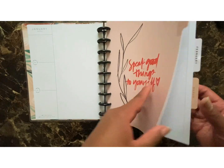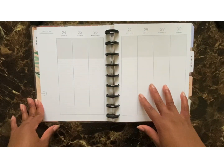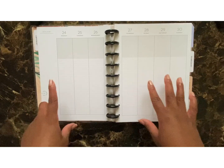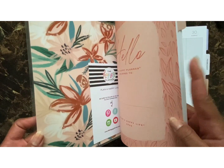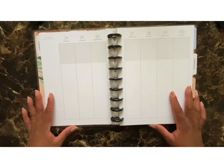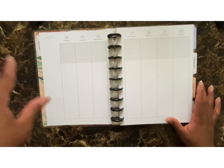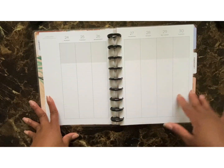I thought this planner was just so cute, but aside from that, the vertical lines just give me a different way that I could track things, because before I was pretty much using a dashboard layout. With the dashboard layout, it was just really hard. I always found myself covering up things, because the dashboard had things like things to buy or something like that, and I was always covering up certain things and recreating.